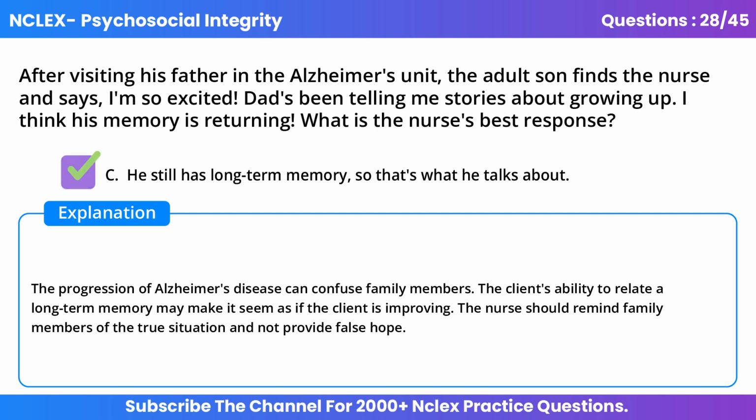The progression of Alzheimer's disease can confuse family members. The client's ability to relate a long-term memory may make it seem as if the client is improving. The nurse should remind family members of the true situation and not provide false hope.